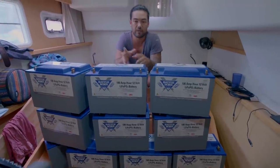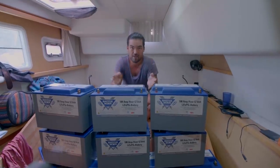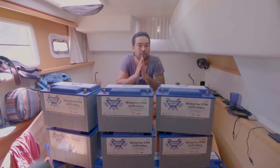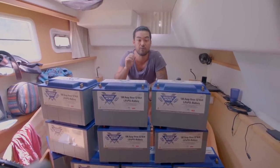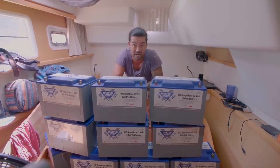The difference between what I have in front of me right now and what I had down there is 95% of the capacity of these batteries can be used, as opposed to my old lead acid, only about 50% I was able to use without damaging the batteries, which is technically around 400 amp hours of usable power to 1,000 amp hours of lithium. So this is an insane upgrade.